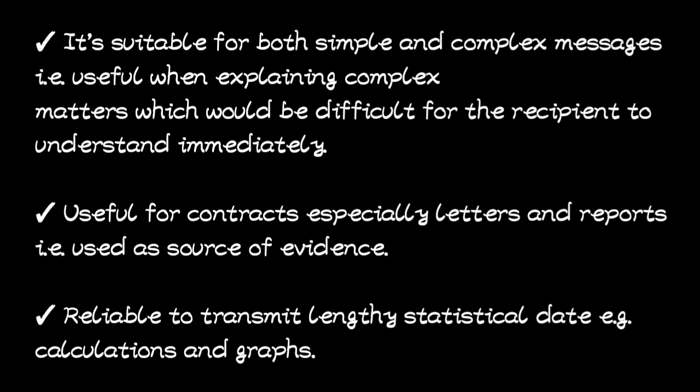Another advantage is that it's useful for contracts, especially letters and reports, as they can act as evidence. When you're making a contract with someone, the evidence is supposed to be written, not verbal. Agreements and all that are supposed to be written. Then another advantage is that it is reliable to transmit lengthy statistical data, for example, calculations and graphs. You cannot explain a graph to someone using words without something that is written. So it is reliable to transmit statistical data or anything that involves calculations, graphs, and all that.